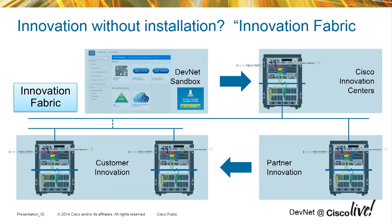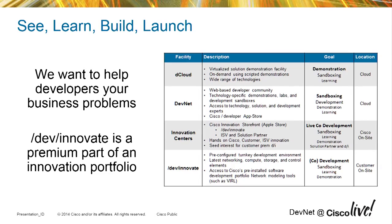And customers are starting to see the benefit. A lot of customers have distributed development groups, network team, app team. Maybe there's multiple app teams. They have the same need to share this environment. We want complex solutions that you guys want to rapidly prototype. This is the target for doing so. And there's a lot of things we can provide in addition. This is a big environment to do a lot of things.